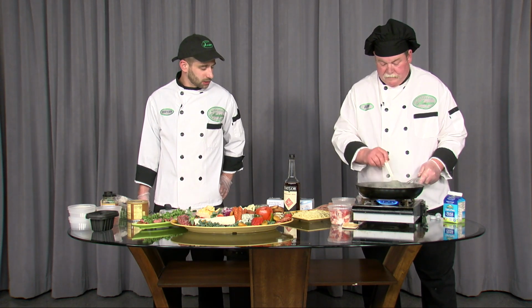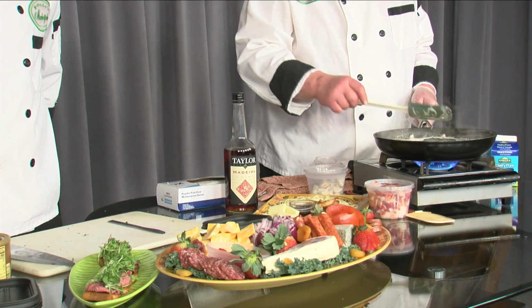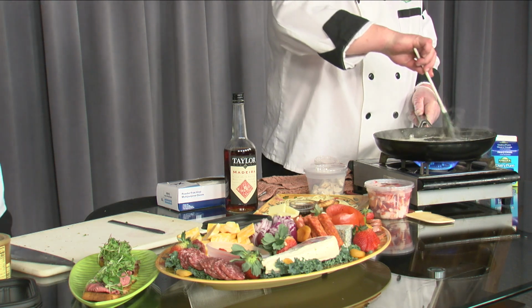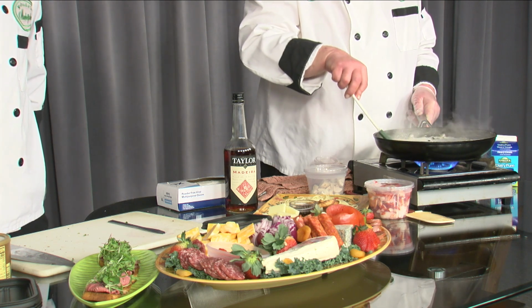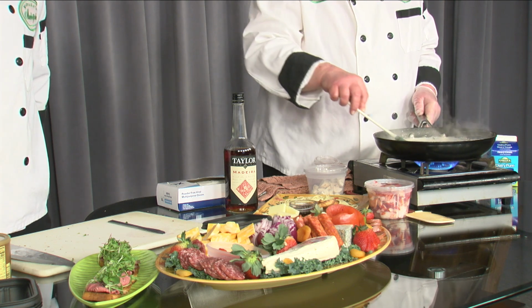And what consistency do you look for? Like almost like a coating of the... Yeah, coating of the spoon, but you want to make sure that it's going to be thick enough to stick to the pasta and the meal. A nice creamy, almost the same creaminess as an Alfredo sauce or something like that.